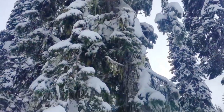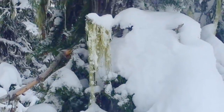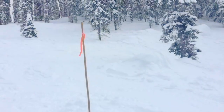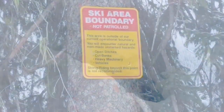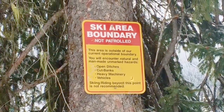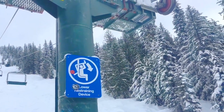Look at this tree. It's covered in old man's beard. Can you see it? Keep an eye out for markers that look like this so that you don't fall into a hole like this. Yikes. I wouldn't want to slip into there. And always read signs. Ski area boundary not patrolled. Use the safety bar when going up the lift.